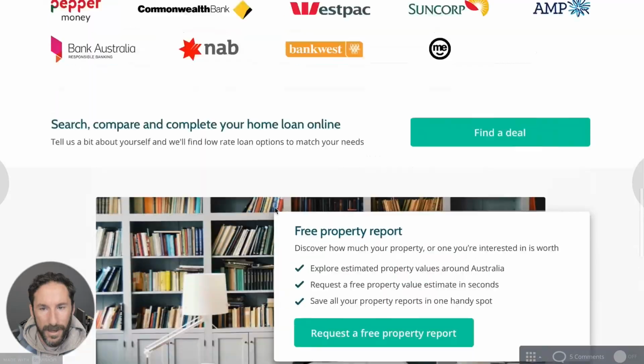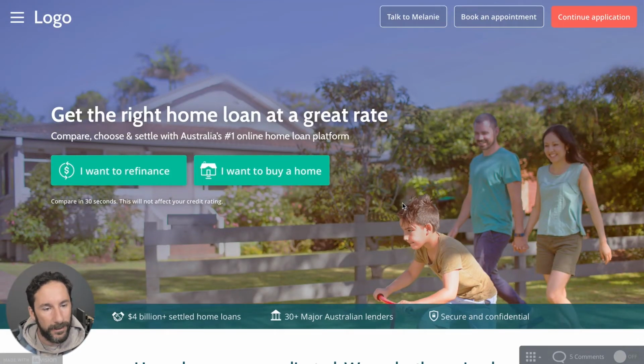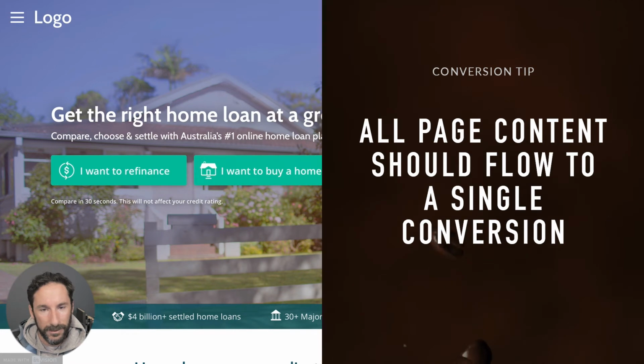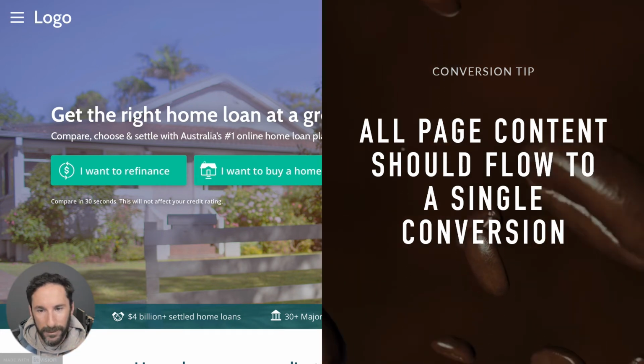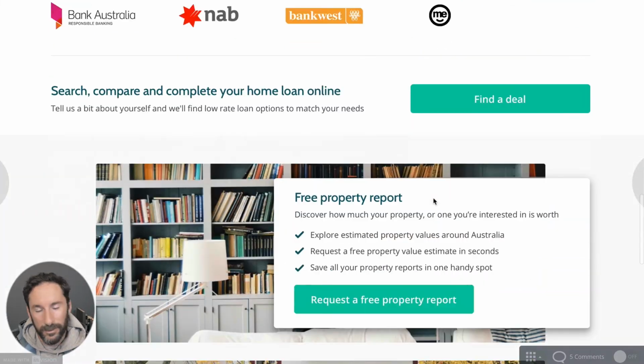So my biggest takeaway on this page in the beginning is there's a lot going on. There's a lot of action buttons. And within landing pages, we like to focus on a conversion, but it's generally just one action. We've got here, talk to Melanie, book an appointment, continue application, I want to finance, buy a home, choose a time. There's too much going on here.